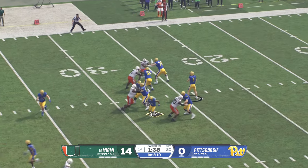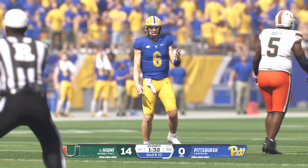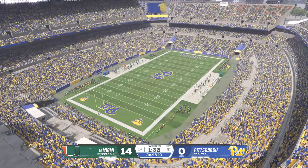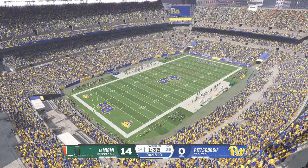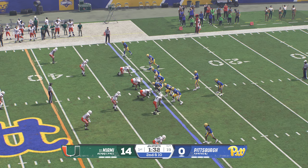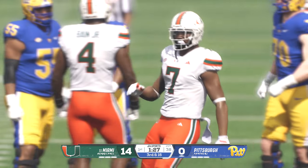Looking to throw again. Pressure is coming. He'll throw it now. The freshman off the mark behind his receiver that time. Incompletion makes it 2nd down. Looking to throw here. Defense is coming after him. Swarm for the pass rush, a sack.